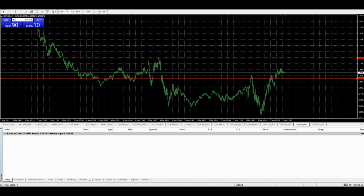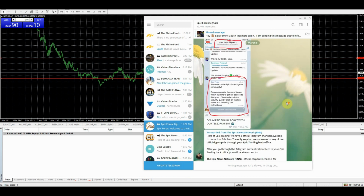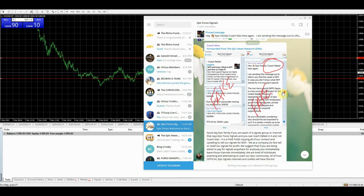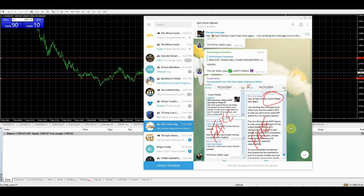Hey folks, it is now March the 5th, currently 6:23 in the afternoon. And as you can see, we are completely closed out as far as any trades. I haven't had any new trades that I could take with Epic. And we can come here and take a look. And let's scroll on up. They're just telling us here about a fake signal channel that somebody started. All right. And we don't have anything new here that I can see.